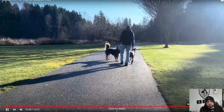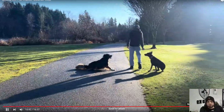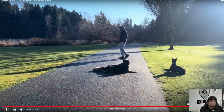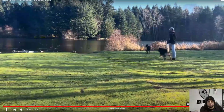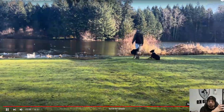And if you can show this level of control, you're going to be able to help the vast majority of pet owners out there. So there was another down command. But it's more than just having this on your own dogs. Obviously, it's the ability to communicate to people how to train.